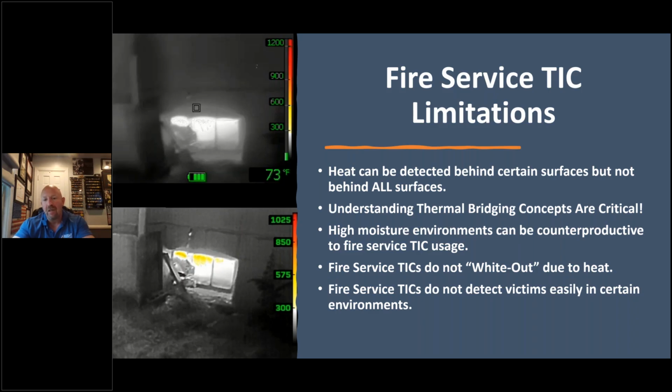Fire service TICs can see a lot of things. First of all, 75% of energy transfer in a fire falls into the range that your camera can see. Your eye only sees less than 1% of all visible light. So that should make you understand how much we're missing, that this camera is seeing between 7 and 14 microns, well over 7 times what the human eye sees. But we don't see everything.